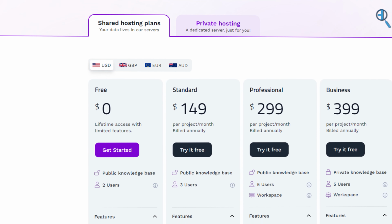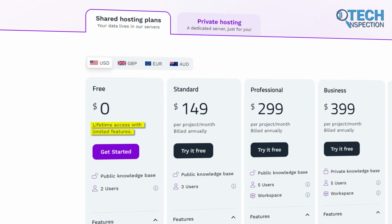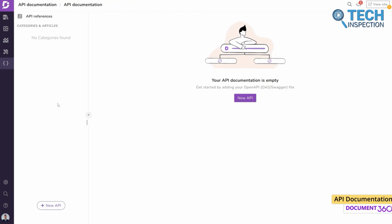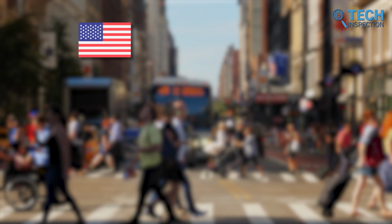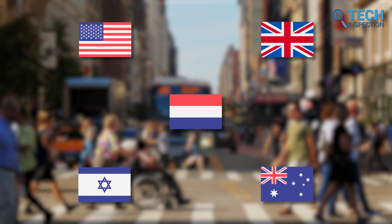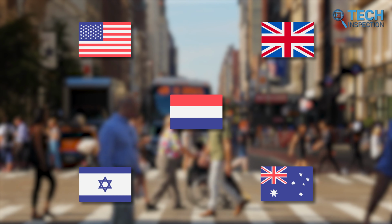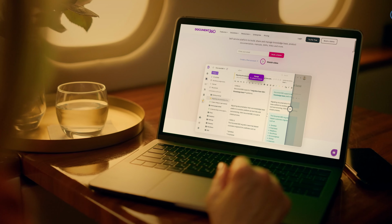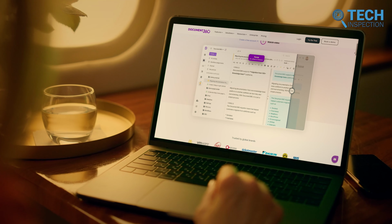It is easy to use and can be customized to meet the specific needs of each business. Document360 has freemium with lifetime access with limited features. Their pricing model, along with API documentation support for developers, gives them a strong market presence in the United States, the United Kingdom, the Netherlands, Israel, and Australia. But that's not all that makes Document360 a standout. In this video, we will dig deeper into this groundbreaking platform, so stay tuned.